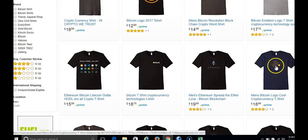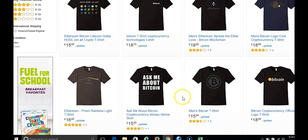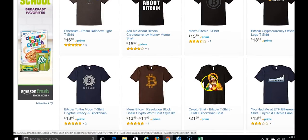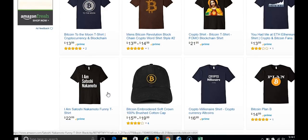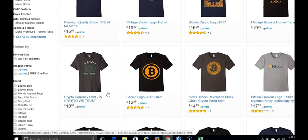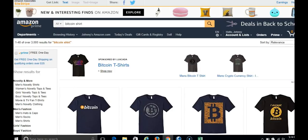This is a nice design, right? But because nothing's bold, because it's not really large, it's not jumping out at you like the shirt that says "Ask me about Bitcoin." This shirt, again, a nice Ethereum shirt, but because it's so small, or even this one, they're not jumping out at you like the shirts that are taking up most of the real estate with the design. So when people are browsing Amazon, they're looking at a lot of shirts, they're looking at thumbnails, and by having big, bold designs, things are really going to stand out.